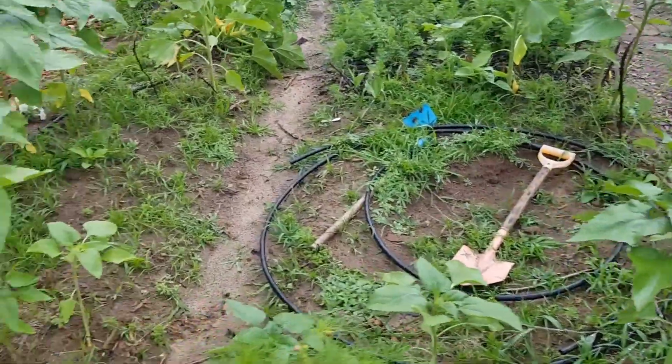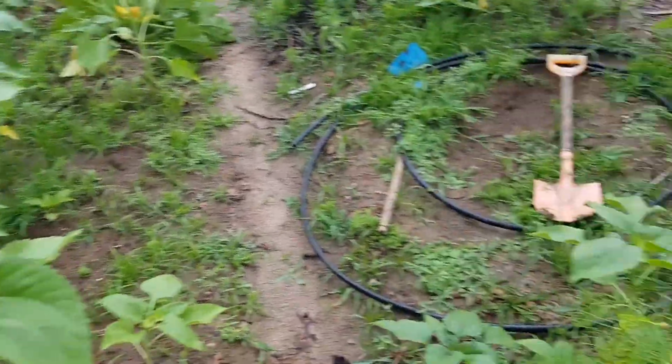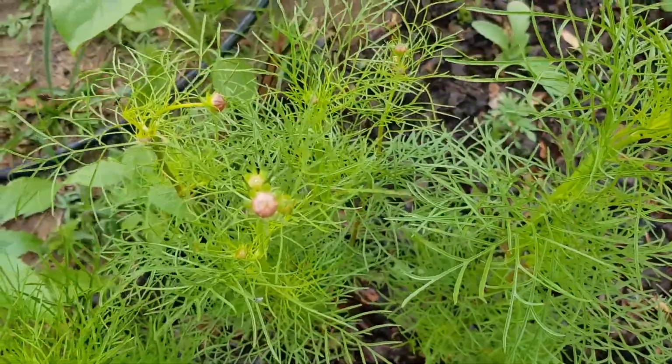Anna's little sunflower house is continuing to grow. She keeps measuring herself against them to see how big she is against them. These flowers are getting ready to bloom. No clue what kind they are, but they're getting ready to bloom.